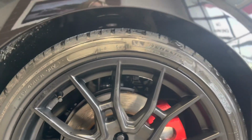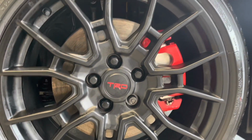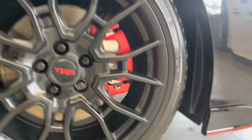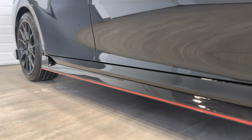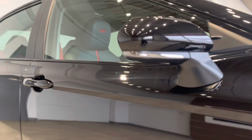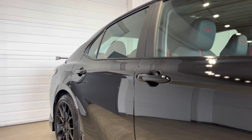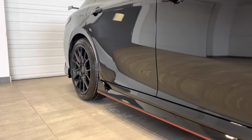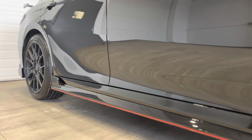Here we have our beautiful 19-inch TRD matte alloy wheels with, of course, the red TRD logo and the red calipers. Along the base to match the front, that red accenting along the fascia there. Got your mirrors, even the back windows are tinted. You do have a 5.1 inch ground clearance. Can't really show you from here, but you do have the TRD performance suspension with the front and rear stabilizer bar.